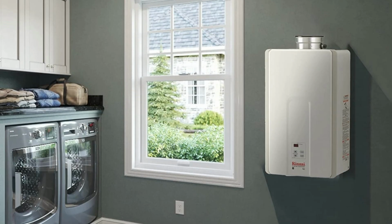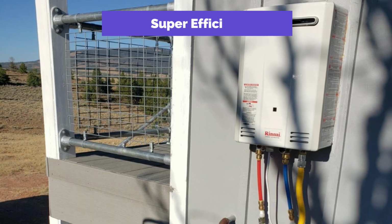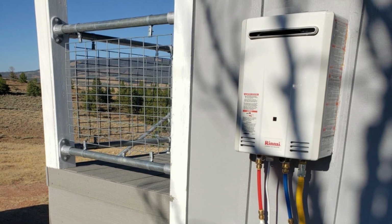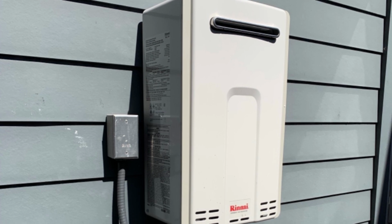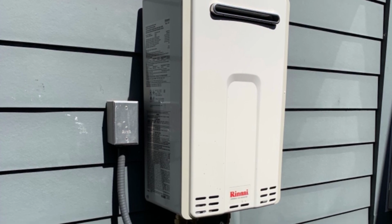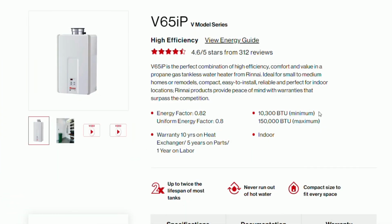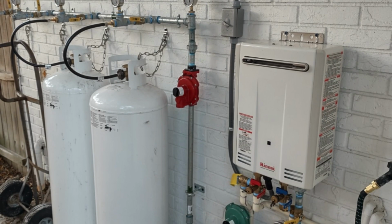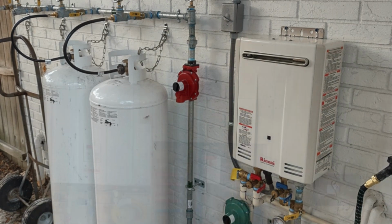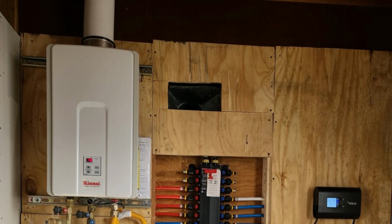Rinnai V65iP Propane is an ideal choice for a tankless water heater because it's super efficient. Being a super high-efficiency model, this water heater has a sleek design and offers several features and maximum output, ideal for the hot water demands of a sizable home. It is highly energy efficient and will save you from expensive power costs. It is small, suitcase-sized, and only occupies a little space in your home. Lastly, it lasts twice as long as other tankless water heaters in its class.